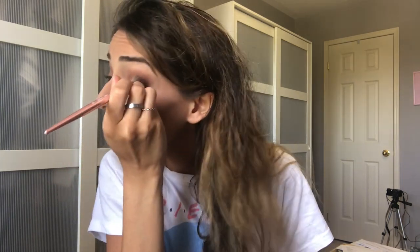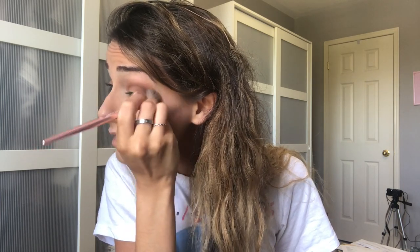So then we're going to go in with our fluffy brush and add this to the corner, bring it in with the crease, circular motions like that. It's kind of a brown, smoky eye.